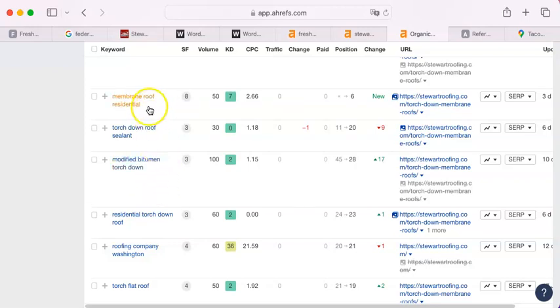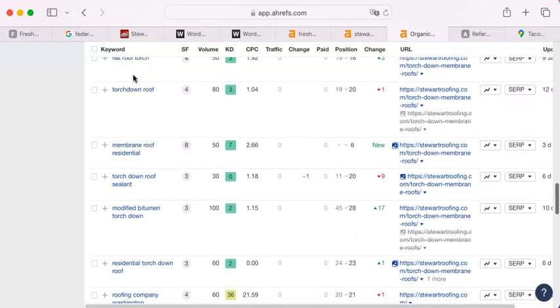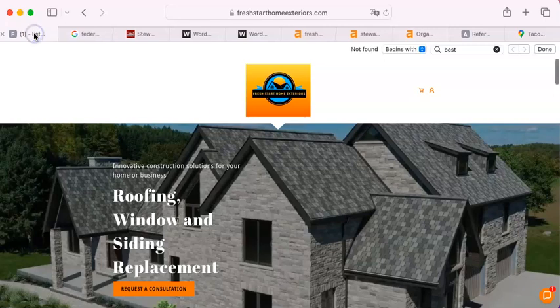For instance, right here, membrane roof residential. Now this says torch down membrane roof. So in other words, somebody types that into a website, it's going to come up here because they have satisfied that query that somebody has typed into a Google search. It's the same thing as if you had somewhere on your website, Gorillas Love Bananas, and somebody on a Google search types in Gorillas Love Bananas, and they say, why did this roofing company from Federal Way come up on this search? Well, the reason is because you have it on your website.